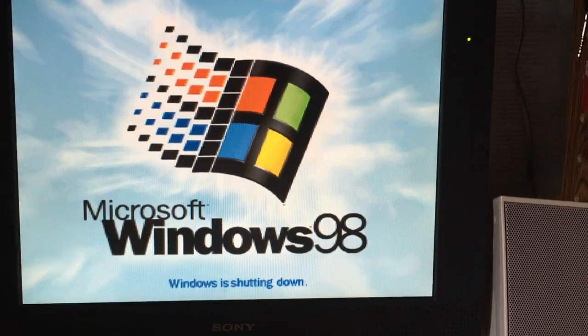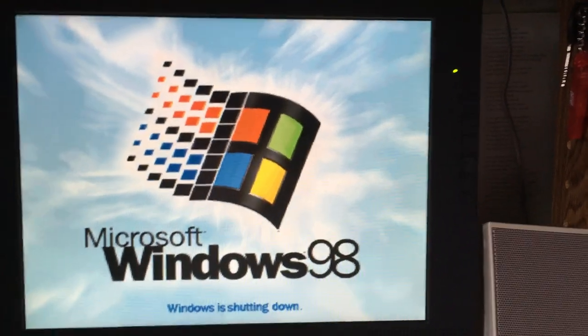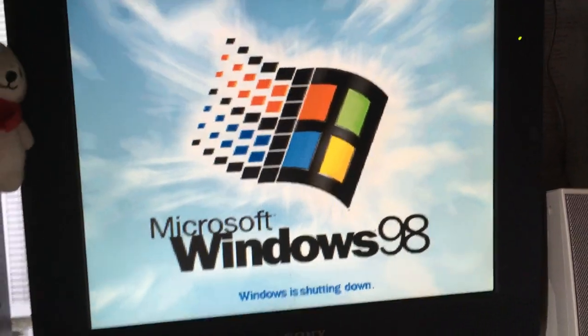Well, this is taking abnormally long. I think at this point, I may just do a hard shutdown and just cut power to the computer. What I'll actually do is I will toggle the power switch in the back here. And hopefully we'll boot up again now that I've turned it off improperly.